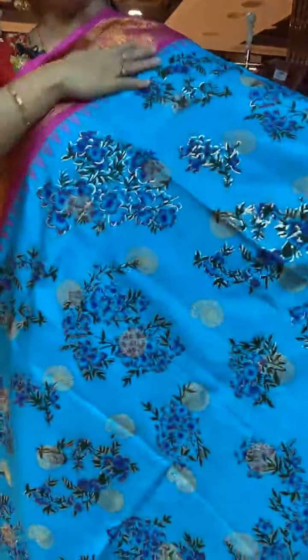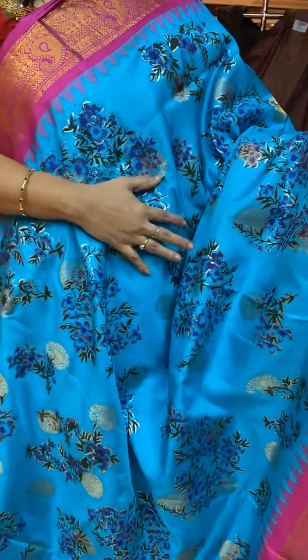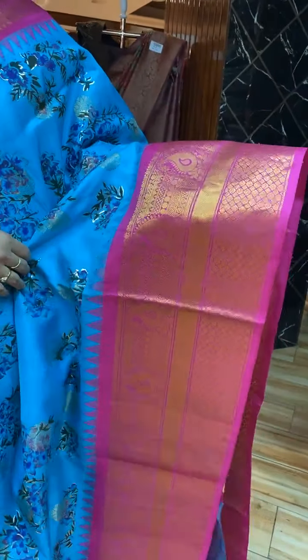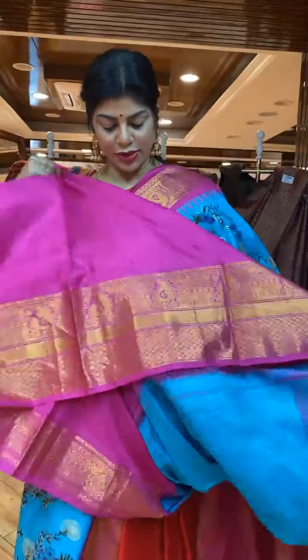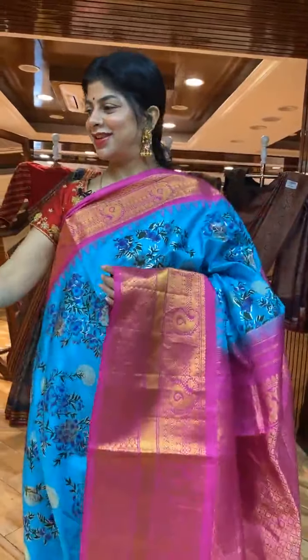Kanchi gadwal pattu. It's a blue, green and pink combination. Gadwal printed, as well as zari booties, printed florals as well as zari floral buttas. Border with diamonds and florals along with paisleys, zigzag kaddi, contrast border, contrast pallu with cross lines, cross checks with florals and paisleys. Blouse, contrast plain with border. A beautiful, gorgeous saree.